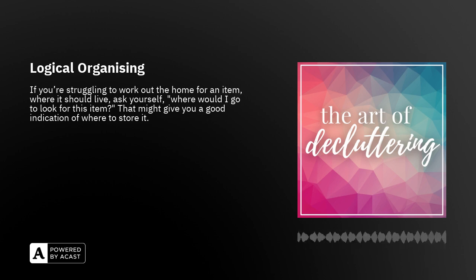Now, what I'm not saying is if the first place that you looked is completely random and there's no space for it and that's not logical, you should put it there anyway. But think about where you're going to look for something and keep it there. So if somebody says, where should I keep my measuring tape? That's a question that is going to be answered by where would you go to look for it?